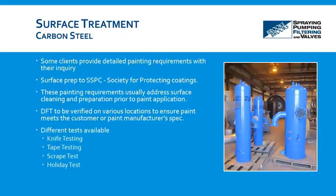So here are the other types of testing available, such as the knife testing, tape testing, scrape testing, and perhaps what's most common is the holiday testing.